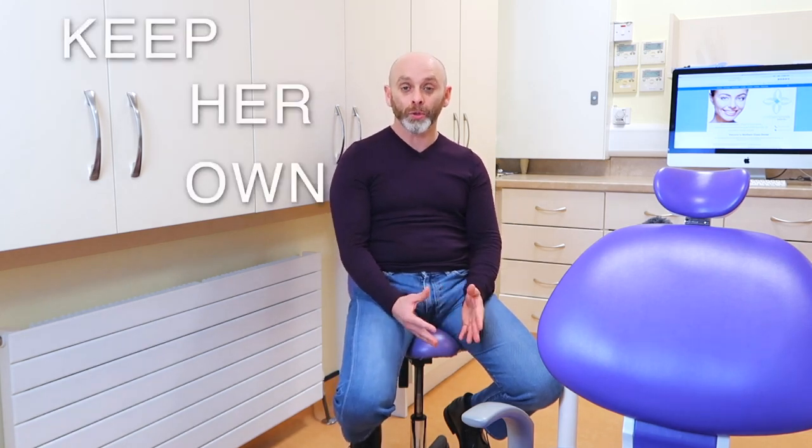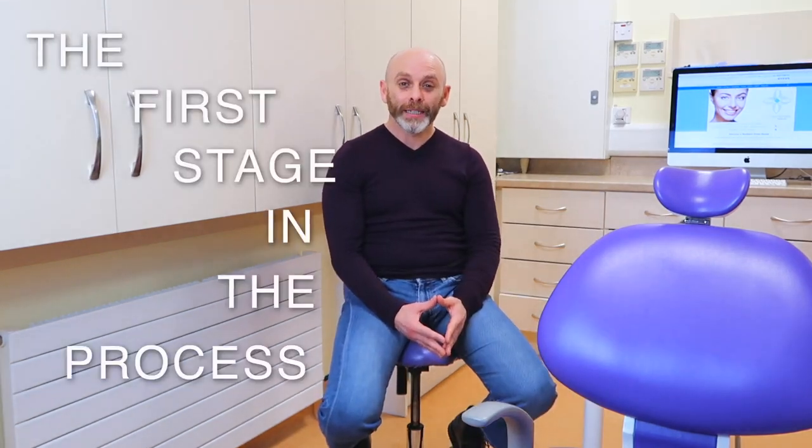When Erica returned to see us, she had made the decision that she wanted to keep her own tooth rather than the option of having it replaced with a dental implant. The first stage in the process involves what we describe as the uncovery of the tooth that was lodged in Erica's palate. In this photograph, you can see Erica's retained baby tooth.